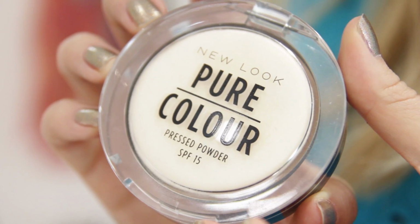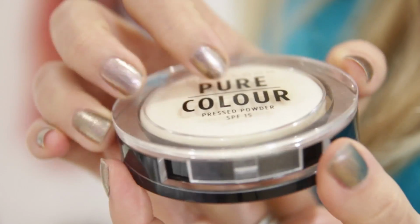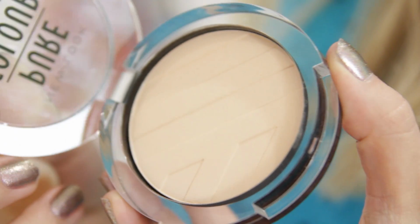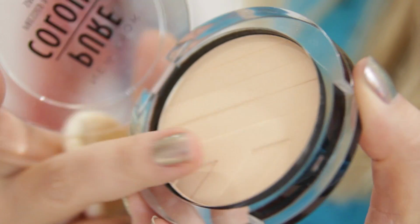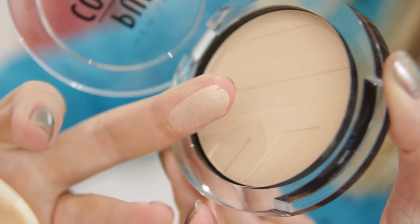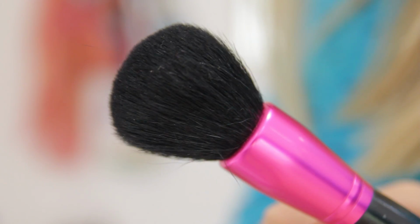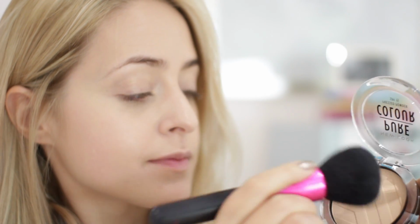Today I'm using the New Look Pure Colour Pressed Powder in light beige, and I do actually keep the puff in there for on-the-go touch-ups, but I'm not going to use it this morning when I'm doing my makeup. I'm going to use a big fluffy brush, and I don't always use powder, but I find in autumn and winter my makeup doesn't last as long on my face. I think it's probably to do with the elements and also the fact you're bundled up outside and cold and you go into the heat and then your face probably sweats a little bit.